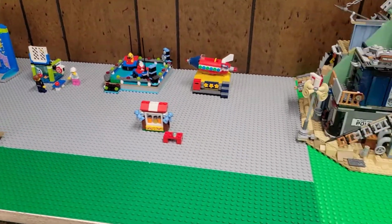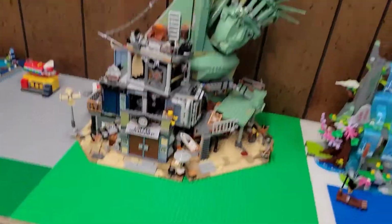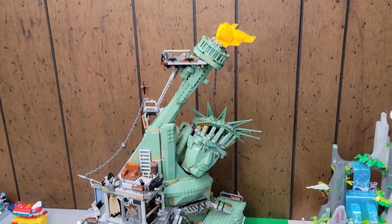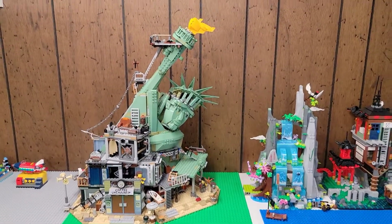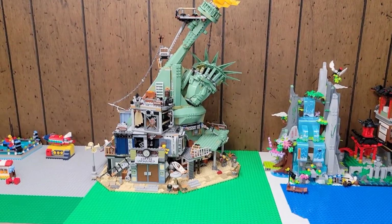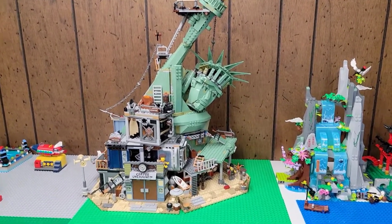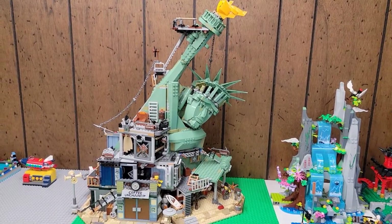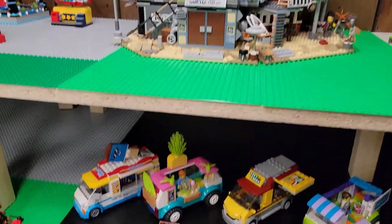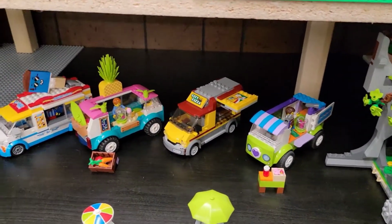So then up here, nothing's changed. Well, no, actually, I take that back. Up here, we have Welcome to Apocolypseburg. And you know what? I actually think I really like it up here. It looks really, really nice. It's really big, but it fits in super good. And to put this here, the food trucks that were there had to get moved. So they are now temporarily underneath this table here.